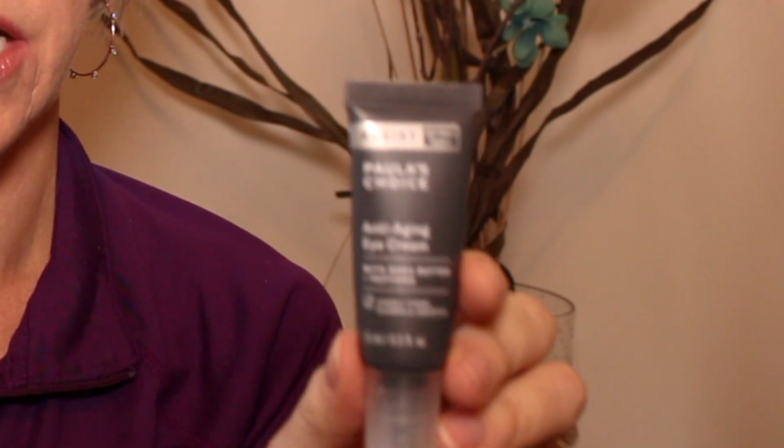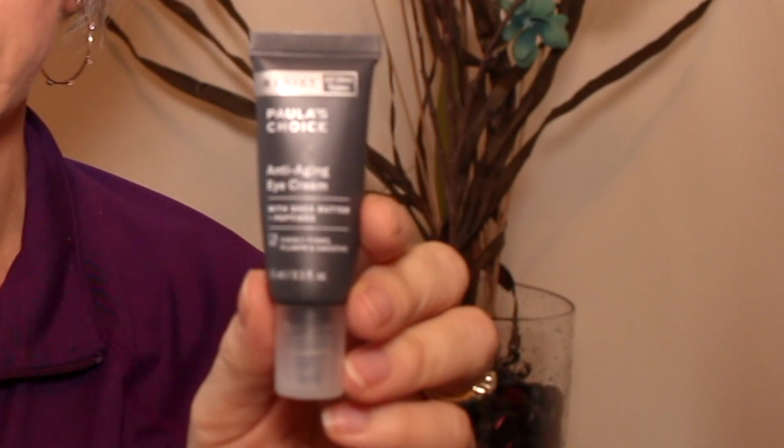So, and then some eye treatments. I don't have a lot of big eye treatments. Right now I'm using this one. It's the Paula's Choice Anti-Aging Eye Cream. I really just want eye cream for the moisturizing impact. I don't necessarily have the deep circles or the bags I'm worried about. Have them, maybe I'm not worried about them. So I just want a nice high moisturizer. So this is the one that I've been using.